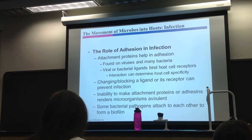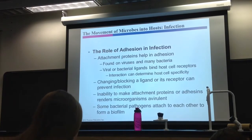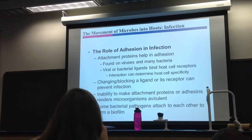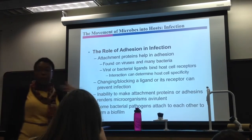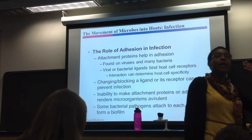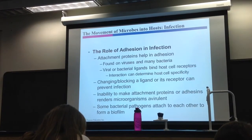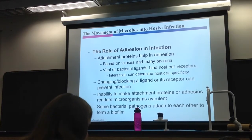Got it? And if you take away the virus's or bacteria's ability to make their hands, guess what? They become avirulent. So what does that word avirulent mean? In other words, if they can't make their hands anymore, you make them avirulent. Harmless. Not virulent, so they're non-pathogenic, they can't take root in you, and they cannot potentially make you sick. That's a good thing.